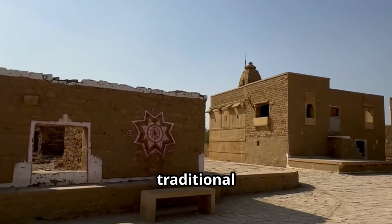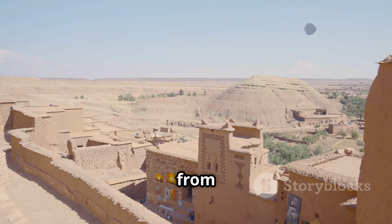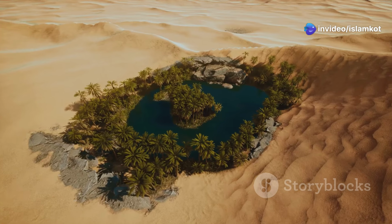They also use traditional methods to keep their homes cool. Thick mud walls provide insulation from the heat. Small windows and courtyards help to create air circulation.